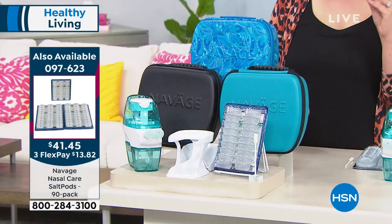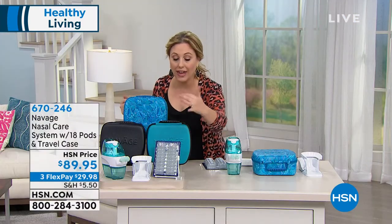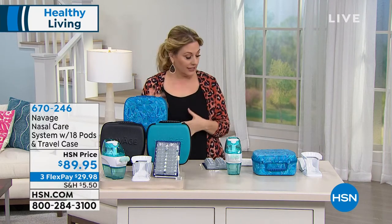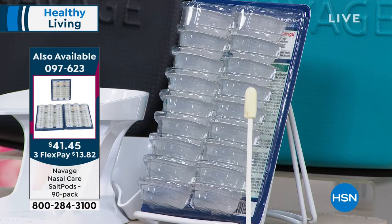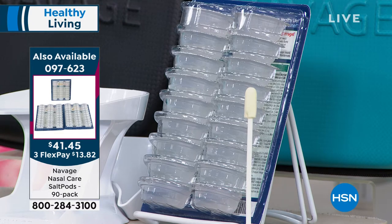Now, if you buy Navage other places, you do not get the bonus of 18 pods. The pods are filled with the saline solution that goes through your sinuses and irrigates them. We also have a set on hsn.com. I think it's 90. Yes, you can get 90 pods on auto ship. Very affordable, super easy. There it is, 097623, that's the item number.